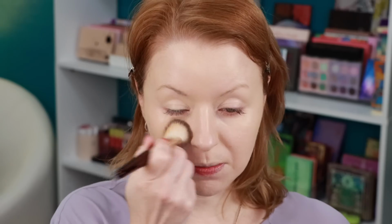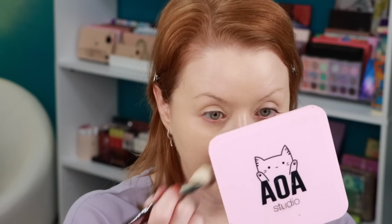Yeah, it's blending the foundation really well. Not really seeing any streaks. I feel like it's actually a little easier to work with just because it is a little bit smaller. Easier to get into the little crevices, especially around the nose. I like it. I think that looks good.